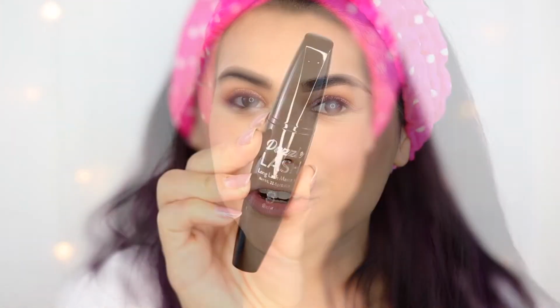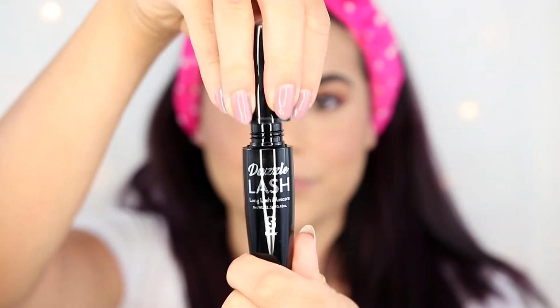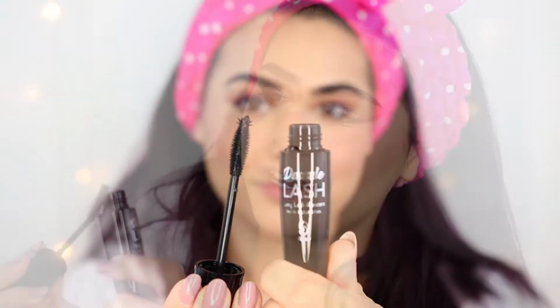Next up, testing out their Dazzle Lash Mascara. This is a $7.99 mascara. The wand is very interesting. We've got this sort of swell shape with a lot of spikies on the end. Wow, these spikes are really scary because they're a lot longer than the rest of the brush. I feel like it's pretty inevitable that I'm gonna be poking myself.